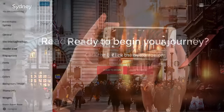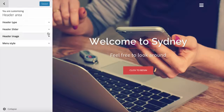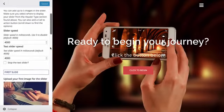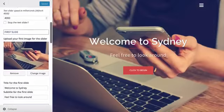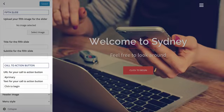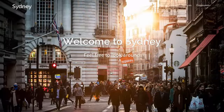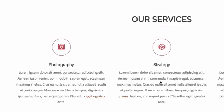Let me show you. Back in the Customize view, go to Header and Header Slider. Scroll down and you can see the photos already added to the slider. You've got slider speed here, and you can add a title for each image by adding text in these sections. You can add up to 5 images to the slider, all very easy. This editing button here is the button on the website, which when clicked, the website will scroll down to the Our Services section.